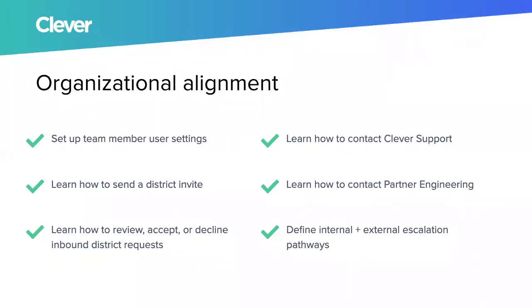So the team that works a little bit more closely with you on integrations and just getting things off the ground is always available at integrations@clever.com. And then last but not least, and kind of going along with all of these different things, is defining both internal and external escalation pathways. So making sure that the right people within your organization have access to Clever and understand what their troubleshooting cap is, whether they're escalating to a tier 2 team, and then also when to loop Clever in before we really get into the thick of the summer.